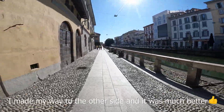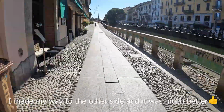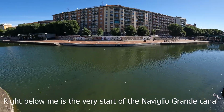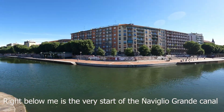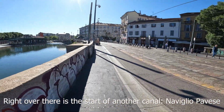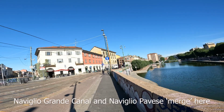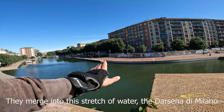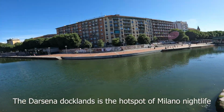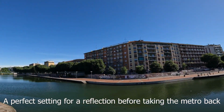Much better. Wow. So this right here, I guess maybe the formal start of the canal that will go for 49 kilometers that way. I mean, we just came from there. And I think this is the perfect setting to call it quits and make my way to the nearest metro station.